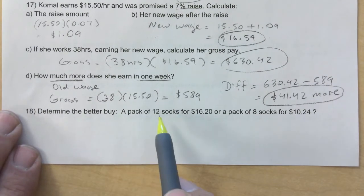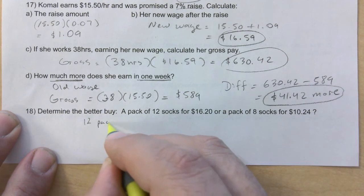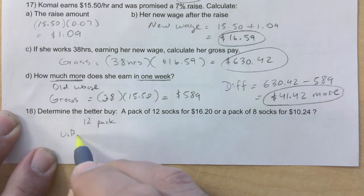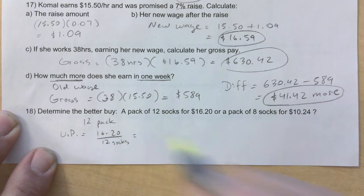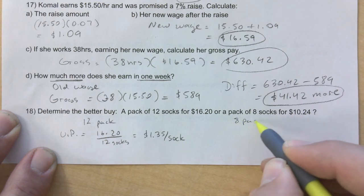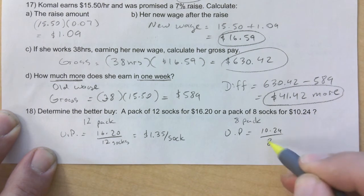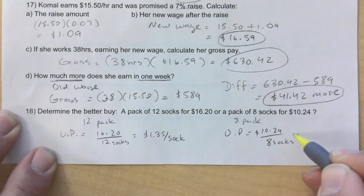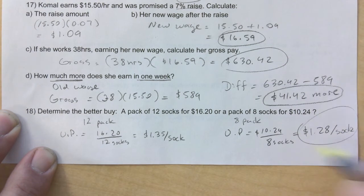Determine the better buy, a 12-pack of socks for $16.20 or an 8-pack for $10.20. So you have to do some work here. Unit price is $16.20 divided by 12 socks. That's $1.35 per sock. The 8-pack, you have to do unit price, which is always cost divided by quantity. That's $1.28 per sock. Better.